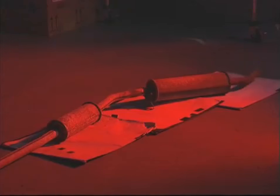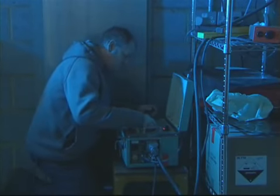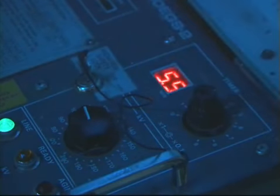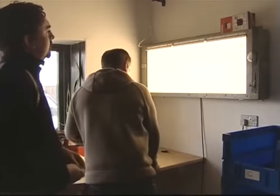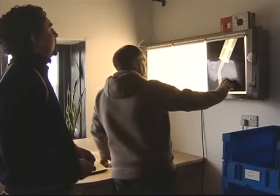So on our Mini, when we are X-raying the exhaust, I expose for 120 kilovolts for 5 minutes. When I come to X-ray the engine block, which will be solid steel, I'll probably have to expose for something around about 200 kilovolts for 8 minutes. The more thick and heavy the object, the more radiation you need. These are the Mini exhaust X-rays. Every image is to scale.